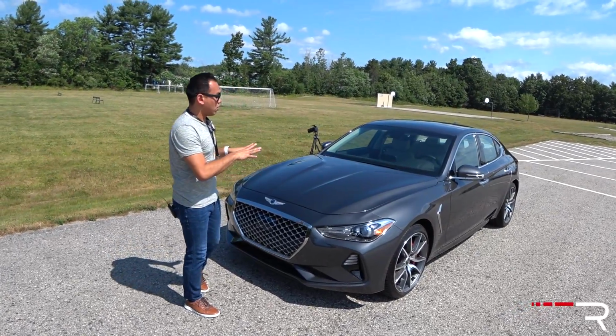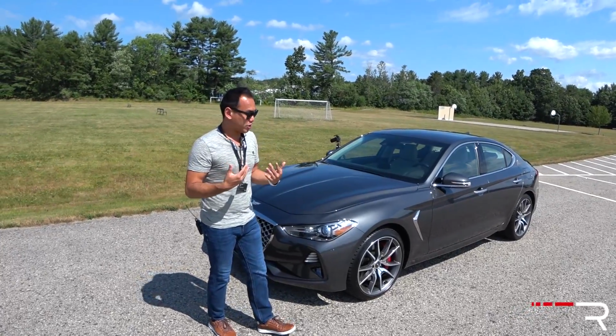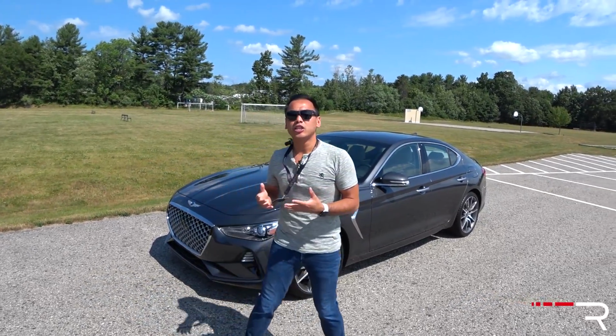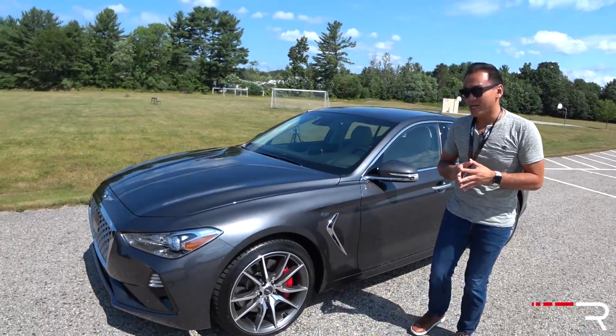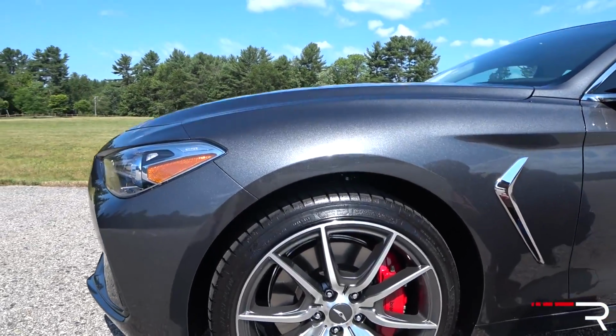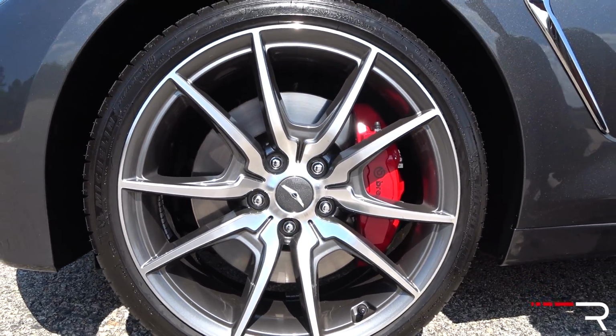The car definitely has a low, wide stance. This rides on the Kia Stinger platform that you guys know and love, that I personally loved. And basically what Genesis did is they shortened it. They made it a little bit stiffer, a little bit lighter. Now, this particular one, being the Sport, has its own unique set of wheels. These are the 19-inch wheels wearing Michelin Pilot Sport 4S tires. These are one of the best tires on the market.